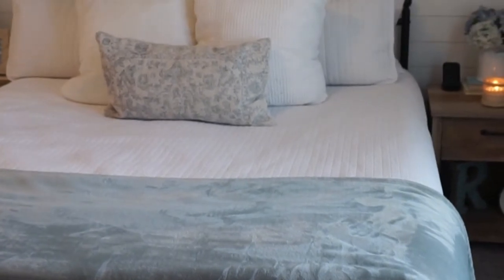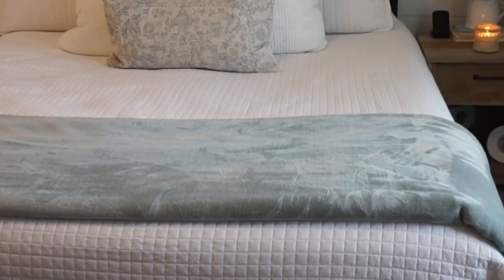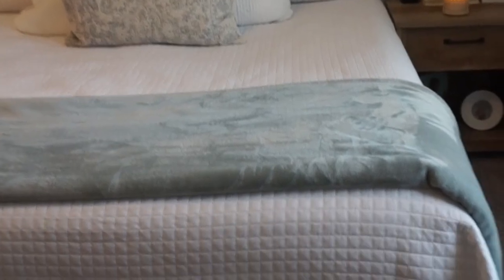Step back. Then we have our bed. I just love white, crisp. For the spring, I am gonna add in some tan. I think that it'll pick up good from the nightstands, the wood on the nightstands, and from our picture up there. So I am gonna add in some tan.